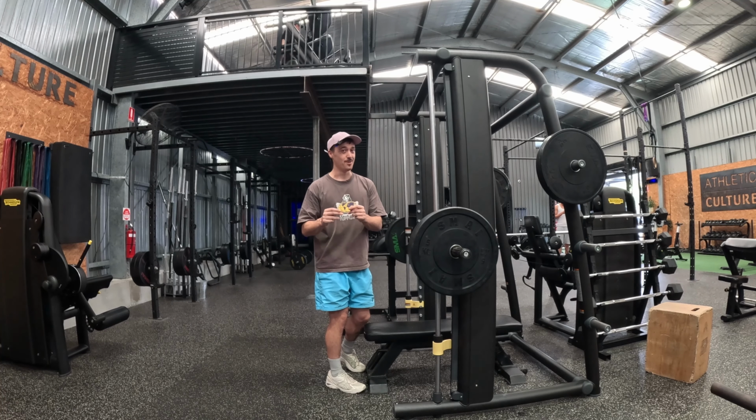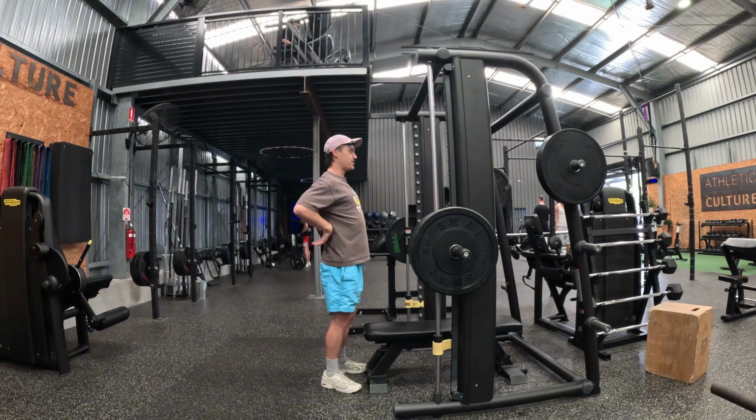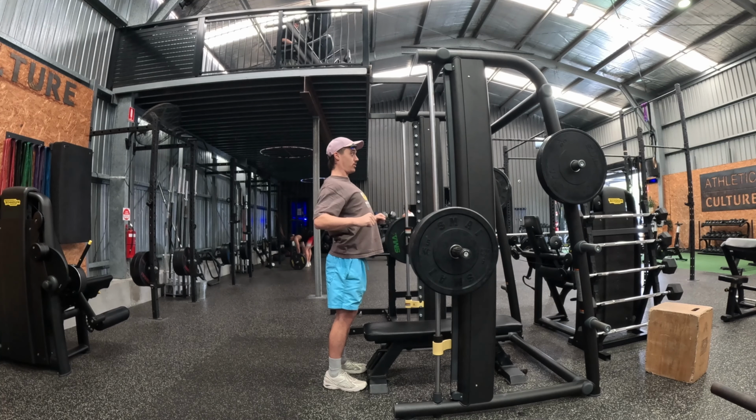But the reason that you're moving so much weight when you adopt this posture is that in every movement you do, your spinal erectors are just doing so much of the work for you, whether it's creating stability or just helping you shorten the range of motion.